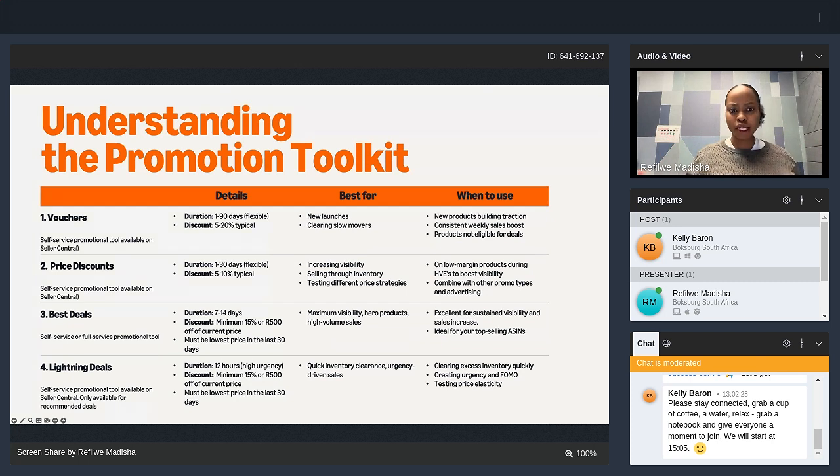It's very flexible. You can run it from 1 up to 90 days. The discount is much lower, typically 15 to 20%. You can also get a rand off version of a voucher. So instead of saying, I want to run this at 10% off, you can say, I want to run this at 50 rand off instead. These are really good for moving your new launches. If you're clearing your slow movers, it does get advertised on the vouchers page.